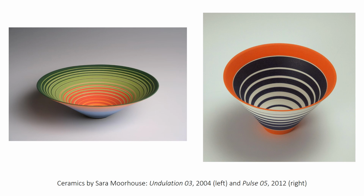And then this section also looks at a ceramic artist, Sarah Morehouse, who has been producing work. The pieces we have date from 2004 to 2013. They're earthenware ceramics, but again, she's using colour and line decoration, on both the inside of her vessels and on the outside, to either flatten or exaggerate the curve of the vessel itself. So she's buying into that whole idea that the decoration and the line decoration will change what you see.